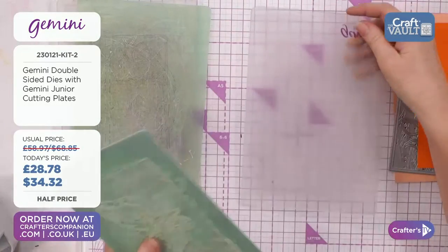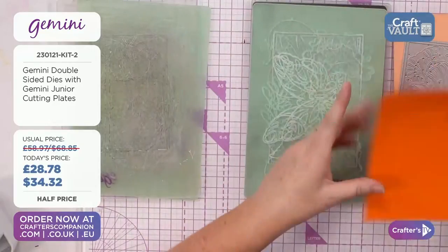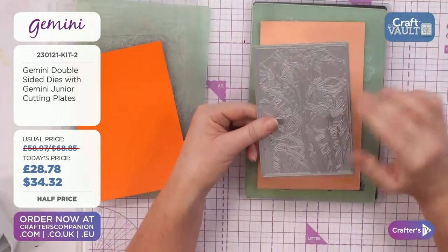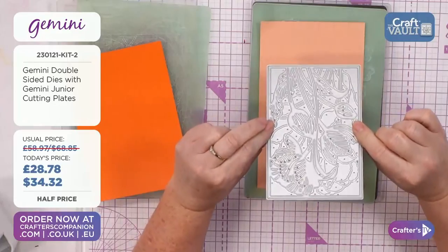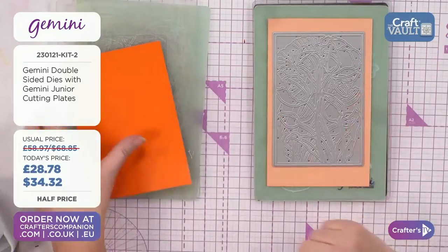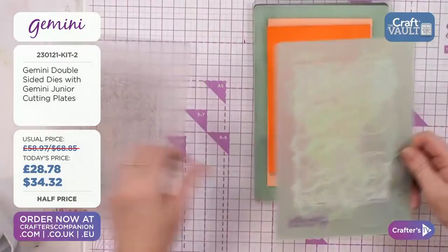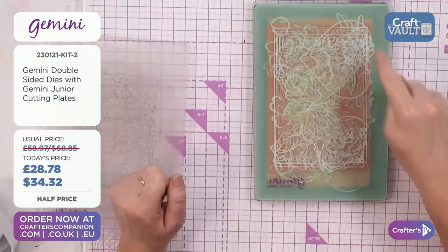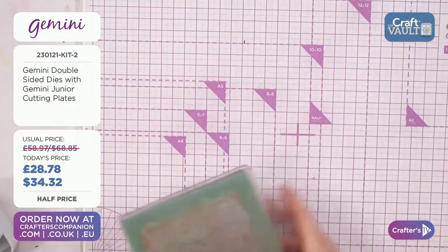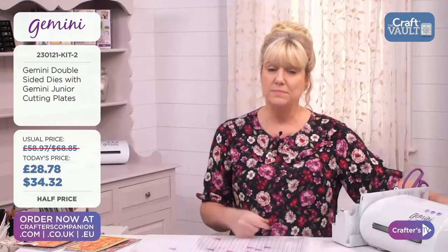I need my bottom cutting plate, so my metal shim, my double-sided mat. Then I'm going to take my die. So the double-sided die cuts on both sides. I mean, you can imagine the technology that has gone into these dies is incredible. So you're going to place that onto your die that you want to cut out for your bottom layer, and then you're going to place that die card on top. Then you're going to use your other cutting mat, so that's cutting into it. You can see mine is very well used, and there's plenty more uses in there. They are going to last you an absolutely long time, so they're not something you would have to replace.